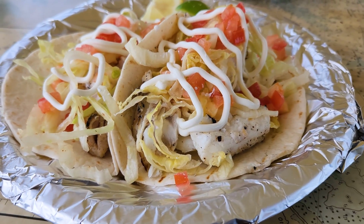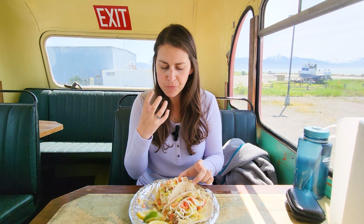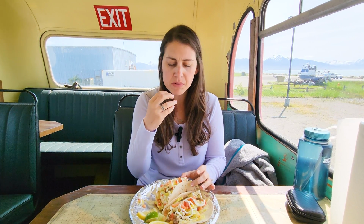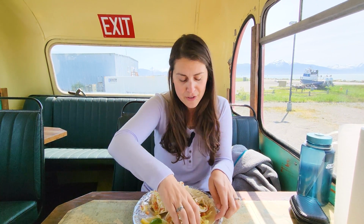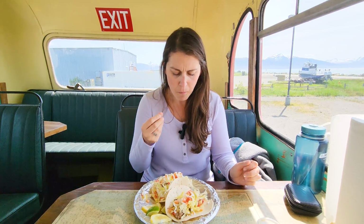So I ordered one rockfish and one halibut taco. We saw on their Facebook page today that the halibut came right off the spit this morning, so this is as fresh as it gets. I'm gonna go ahead and start with the halibut and see how it tastes. Okay, so I ordered it grilled, and it is so incredibly delicate. Jump on over to the rockfish, totally different taste. More full meat, for lack of better words.